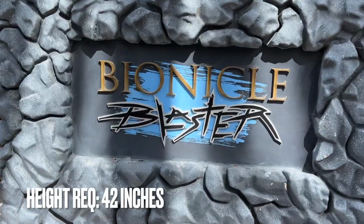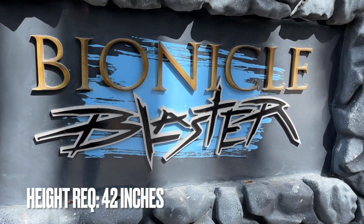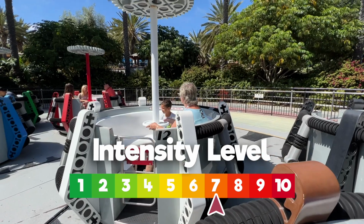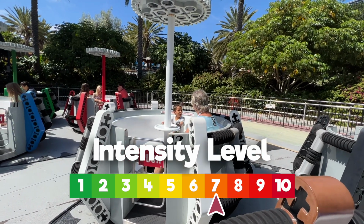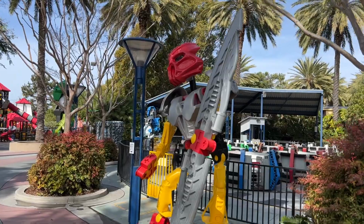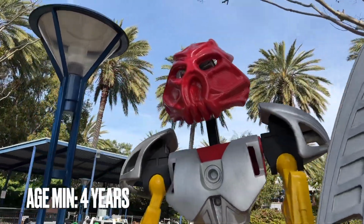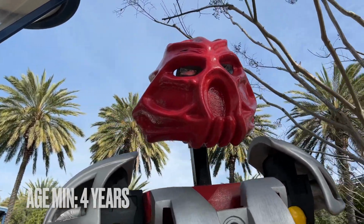Moving on to rides with a 42-inch height requirement, first we have Bionicle Blaster. This is a spinning teacups style attraction, but it's more intense with greater speed and movement. Because of this, in addition to the height requirement, riders must also be a minimum of 4 years of age.